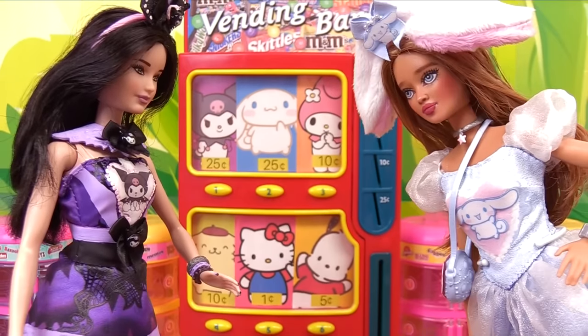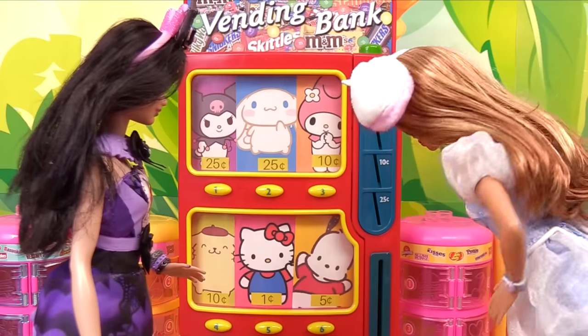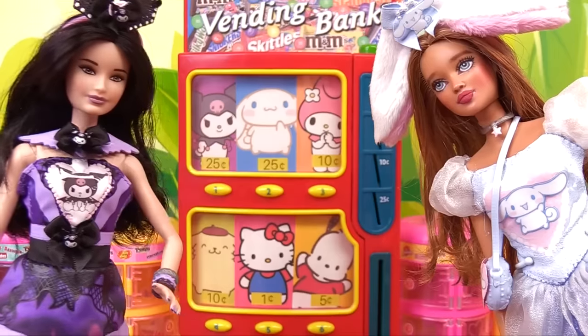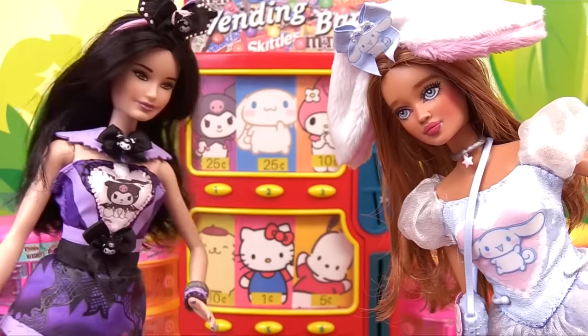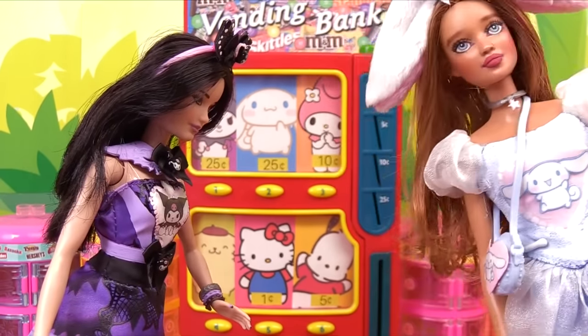Oh, Kuromi, what are you doing? Oh, nothing. I just discovered this vending machine here. Ooh, it's got a cinema roll button. I think I want to choose the vending machine too. Yes, mine needs 25 cents. The cinema roll one needs 25 cents too. Do you have 25 cents? Yes, I think I have 25 cents. Let me check my purse.